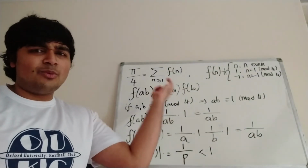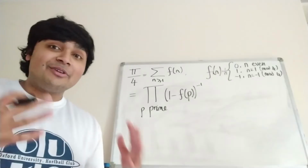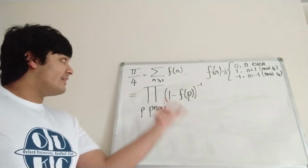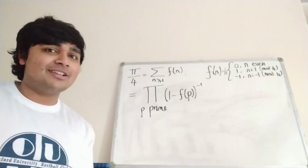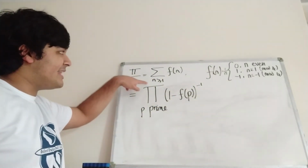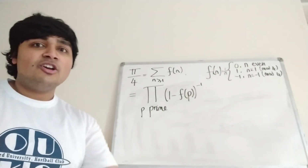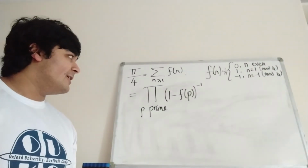So let me just clean up the whiteboard and we'll continue, and we're almost done. Okay, so now I've just written down the result of the lemma because we've just checked that f satisfies the properties that we need. So the sum from n equals 1 to infinity of f of n is equal to this guy here, the product over all the primes of 1 minus f of p inverse.